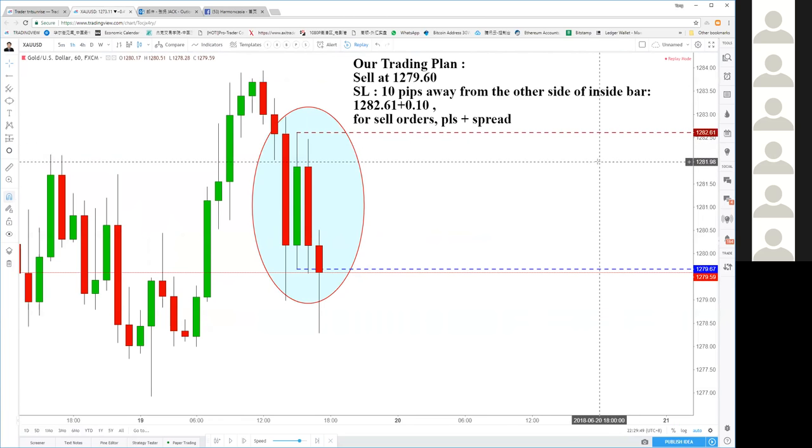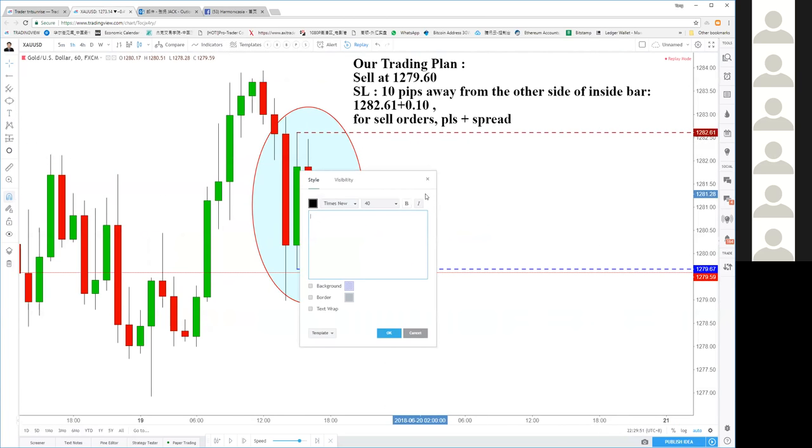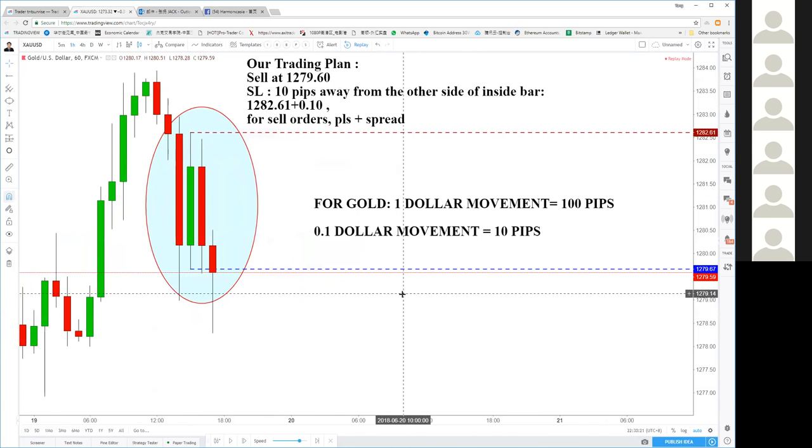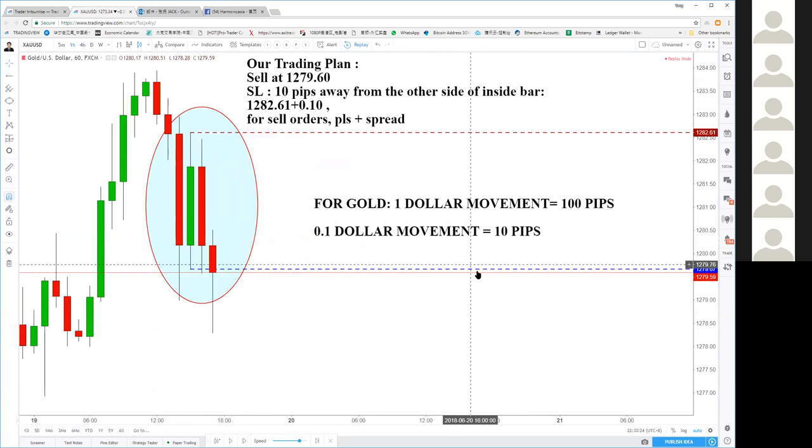Can I explain 10 pips again? Okay, it's very simple for gold. Just remember that, okay? A $1 movement equals to what? $100. Okay, so a $0.1 movement equals to 10 pips. Pips means 1 over 10,000.